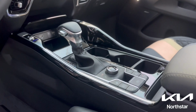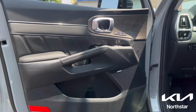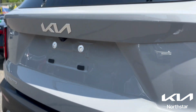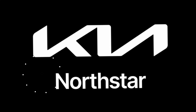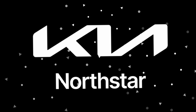Indulge in the pinnacle of sophistication with the Sorento X-Line SX Prestige. Come by Northstar and enjoy a relaxed test drive experience. Our friendly staff is here to assist you in finding the perfect vehicle that suits you. Unlocking possibilities, delivering quality, only at Northstar Kia, your premier destination for new and used cars.